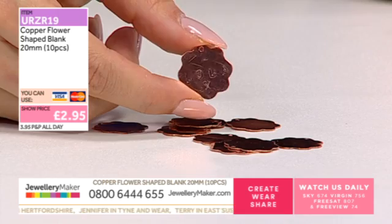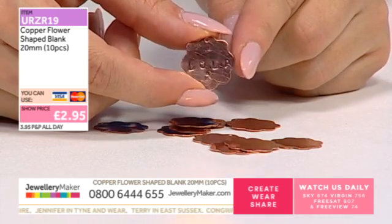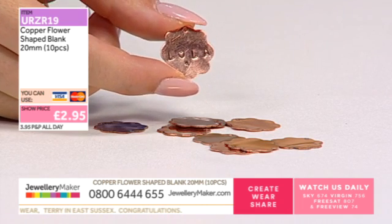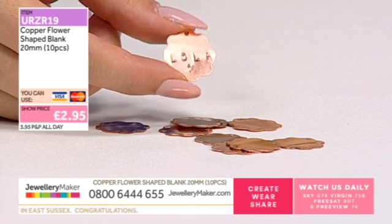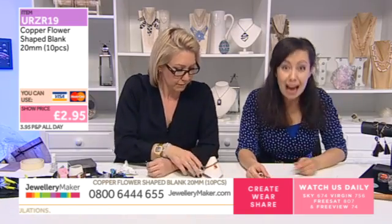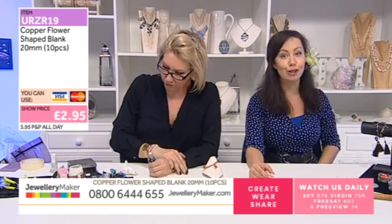Have these hanging down from, say, a bangle, like the wire work you did before. Cutting things out like this would be very difficult, this shape to cut out. I brought you the saw and saw blades earlier on. I also brought you the shears, didn't I? You can saw this kind of shape out, but it's very time consuming.